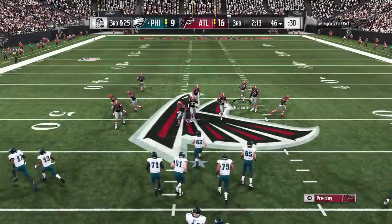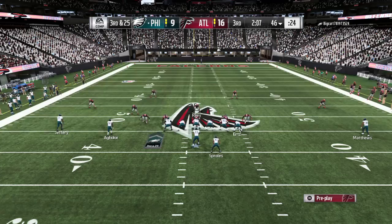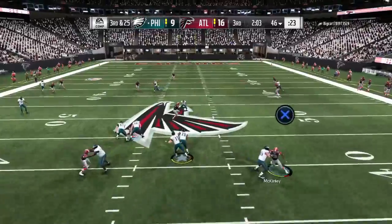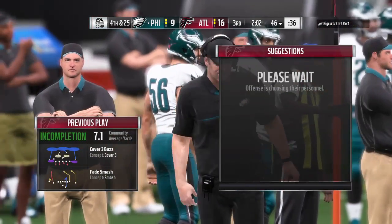Eagles coming up here on a 3rd and long, so Wentz and company with some work to do after the sack. From the gun, it's Wentz. And this is going to be incomplete. Robert Alford that time on the great coverage.